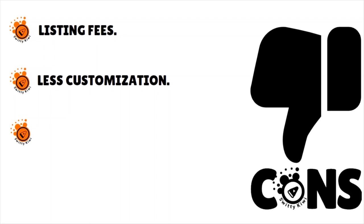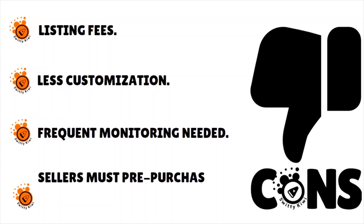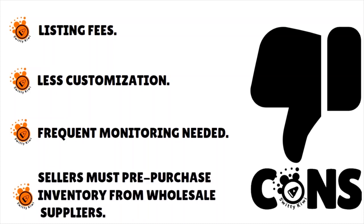On eBay, you have less customization. Selling products on the platform is a great way to start an online business, but fewer customization options for your shop and listings can make it more difficult to stand apart from your competitors. So if you are thinking about branding, eBay is not a good place to be in the long run when it comes to dropshipping. You also have frequent monitoring needed. You'll need to stay on top of your listings if you want to maintain the volume needed to make money through eBay sales. There are online tools available that can help you streamline the relisting process.